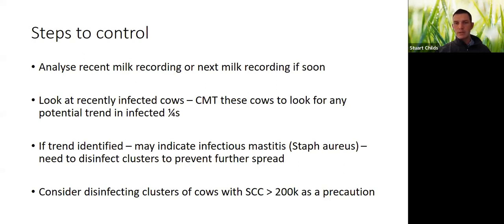But I would say that it's possibly worth considering disinfecting the clusters of cows that have cell count over 200,000 overall as a precaution. Now, I suppose that means that you're going to be doing that at every milking. What you could do if you wanted to try and alleviate or avoid that maybe is you could CMT test any cow that's showing up as having cell count greater than 200,000. If you identify an issue with those cows, mark that cow, disinfect the cluster following the milking of that cow.